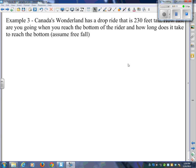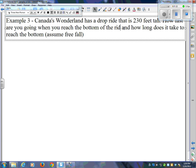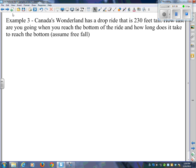Okay, so Canada's Wonderland has a drop ride that is 230 feet tall. That's true because I looked it up. How fast are you going when you reach the bottom of the ride, not the rider? And how long does it take to reach the bottom, assuming that we are going to free fall? Now, the last few feet, obviously, they're going to slow you down because they don't want you to crash and burn at the bottom. That's probably bad for business.